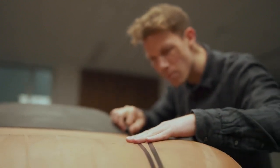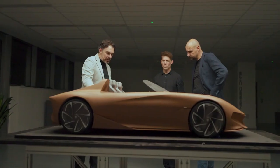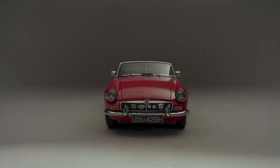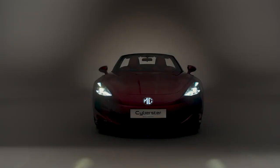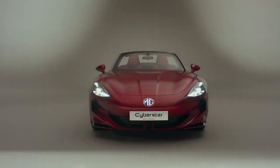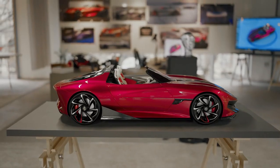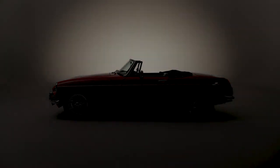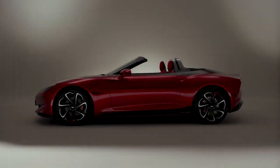The Cyberster is a modern interpretation of the MG brand. Cyberster reimagines the spirit of MG with passion and spirit, but with its eyes firmly focused on the future. Something beautiful, high-tech, and full of feel-good factor. We very much wanted to keep some of the, I guess, more traditional sports car proportions, so longer bonnet and proportion with the cabin set more rearward.